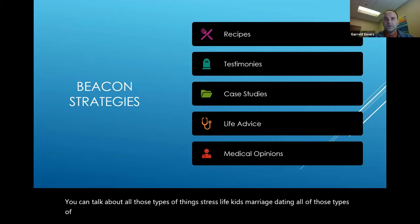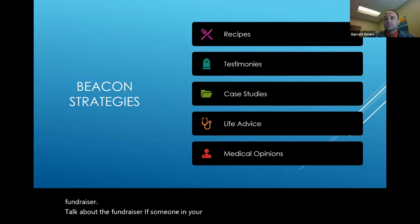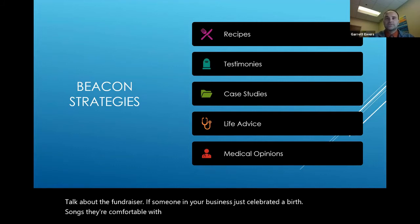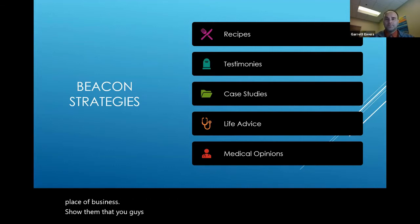Don't be afraid to talk about it. People want to hear about the stuff outside of just the clinic. They want to hear about what's happening. If somebody in your clinic is doing a fundraiser, talk about the fundraiser. If someone in your business just celebrated a birth, as long as they're comfortable with it, celebrate it. Show them that you are actually more than just a place of business. Show them that you guys are real people and relatable people, and that tugs at the heartstrings. And that's when they will open up a little bit more about it.